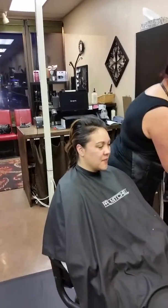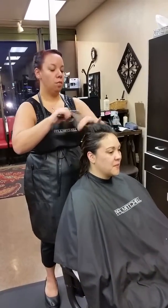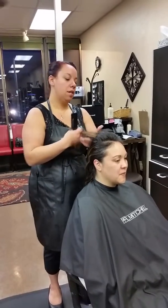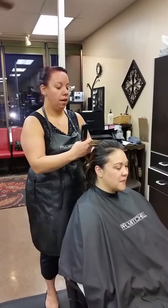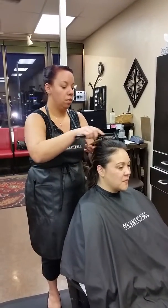Now we have this top section. We're going to let our top section down, brush through it just once more, comb it, brush it back. This is where I'm going to start our ruffle shape.